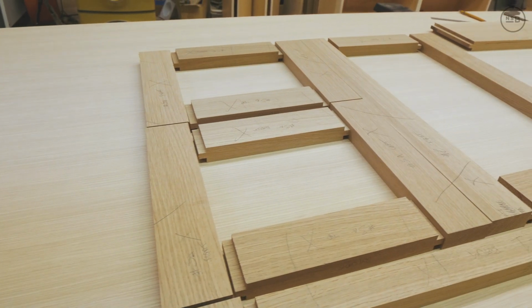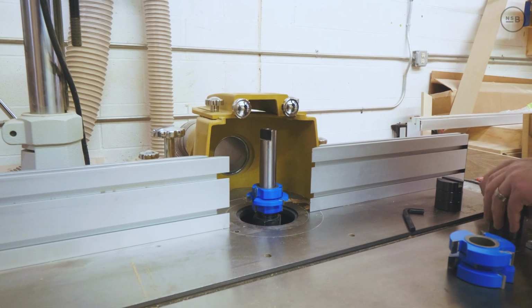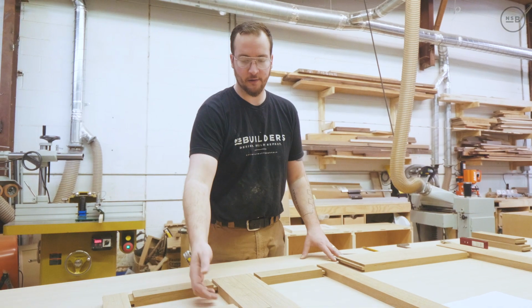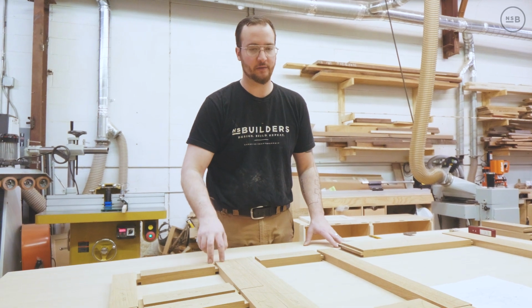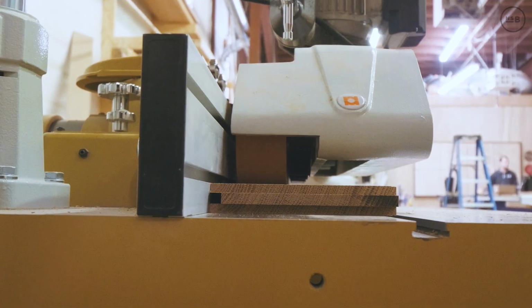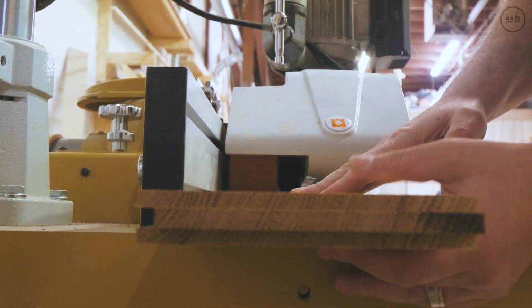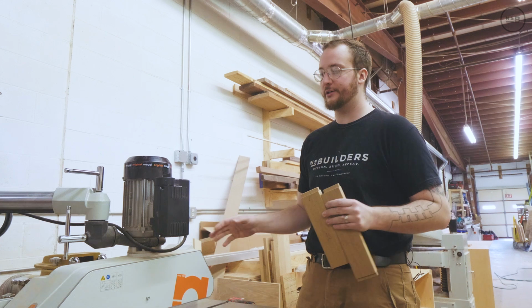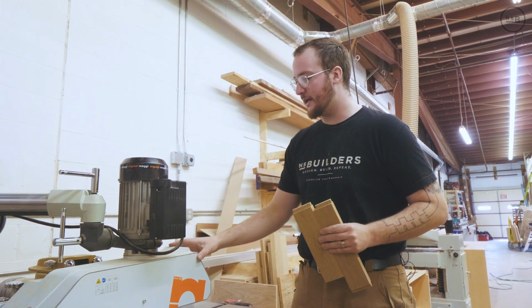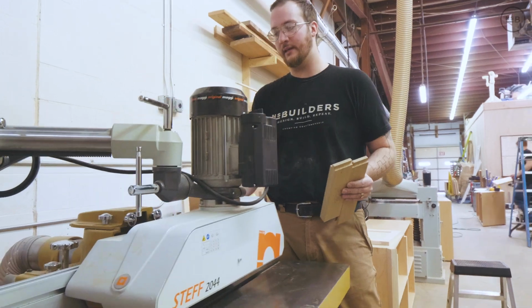Now that we have all of our tenons cut on all of our pieces, we're going to change the cutter heads on the shaper and start cutting all of our dados for panels, and those also act as the mortises to fit these tenons. When using the shaper, it's really important to note that it's one of the more dangerous tools in the shop. When accidents do occur on it, they tend to be really bad. So at all times, we try to keep our hands as far away from the blade as possible.